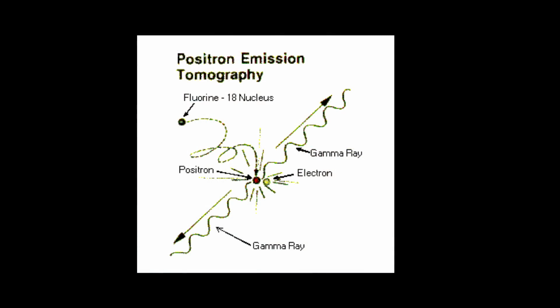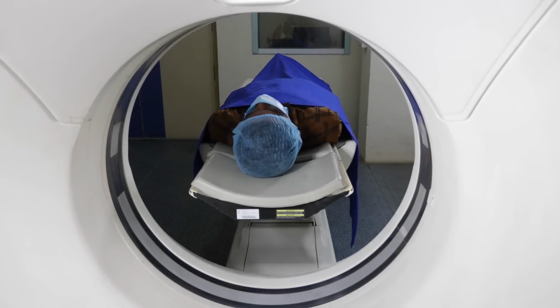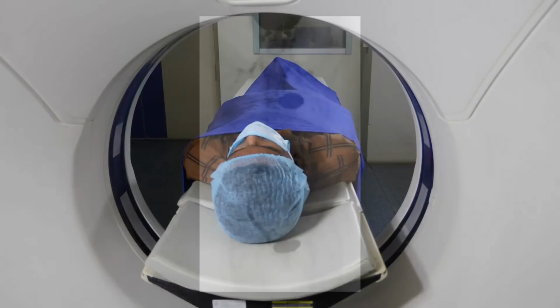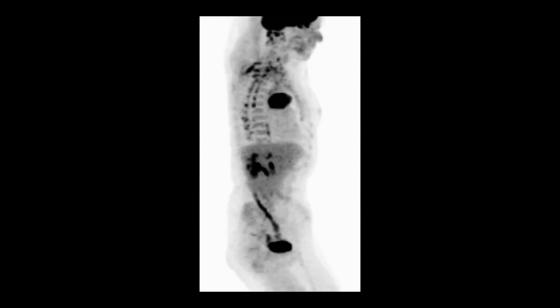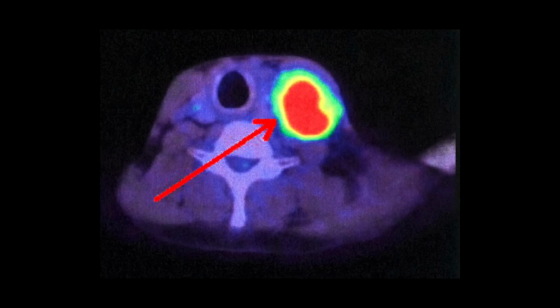PET scans can extend the capabilities of other machines like CT scans or MRI scans, and are often used in conjunction with one another. What makes it special, though, is its insight into how the human body is picking up and processing chemicals. Why is that important? It shows us metabolic activity. How fast is the body or something inside the body consuming resources?